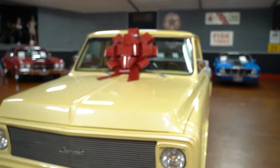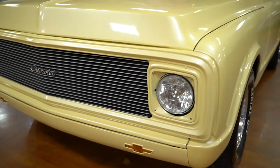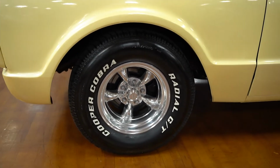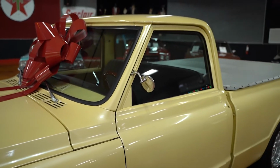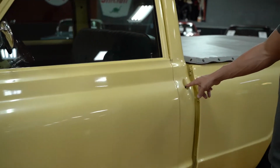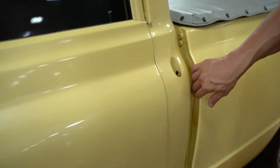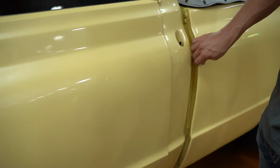Again, 71 Chevrolet C10. You can see the front grille. You've got the little bow tie, blinker lights down in the bottom there. Cooper Cobra radial tires, raised white letters all the way around. The yellow paint on the truck is a newer paint job. I don't know exactly when it was done. I do have the Exalta paint number for the truck, which you will get with the vehicle when it's delivered to you. Power antenna, that does work. Here you can see there are no door handles, and this is one of the trucks we've had through here with no door handles, where every single time it works and it opens like it should.